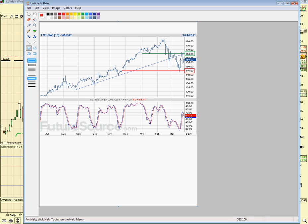As with the old crop, I see sideways action over the next week until we get the outcome of this big USDA crop report, and I see the price maintaining this sideways action between 165 and 145 to 150. The stochastic is halfway and now turning down, so no clear signal, just confirming that we've now got this sideways action. So unless we see an upwards break of 165, we're in this pattern. It looks like we've got a holding pattern at the present moment.